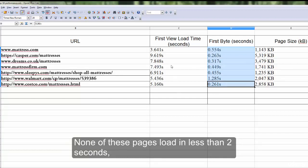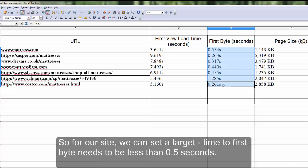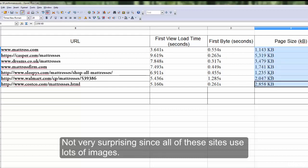None of these pages load in less than 2 seconds, but except for only 2 results, the rest of the pages have a time to first byte less than 0.5 seconds. So, for our site, we can set a target. Time to first byte needs to be less than 0.5 seconds. And all of these pages are more than 1 MB in size. Not very surprising since all of these sites use lots of images.